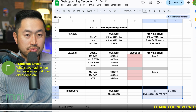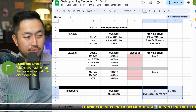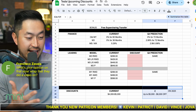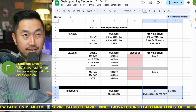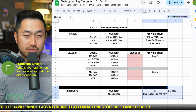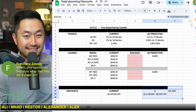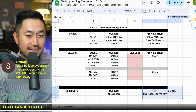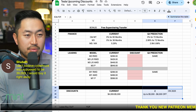What's your opinion on the solar wrap they did a video on? Are you talking about the Cybertruck? Seems interesting, but the problem with those types of gadgets is I can't imagine it gets that much energy. But I guess if it's outside all the time, it might be okay. You might be able to produce 3 to 10 kilowatts of energy, which I guess is not bad if it's always sitting outside. Can't believe Cybertruck was supposed to be $39,000. I would buy it right away. Yeah, it could be in the near future, probably like a year or two.